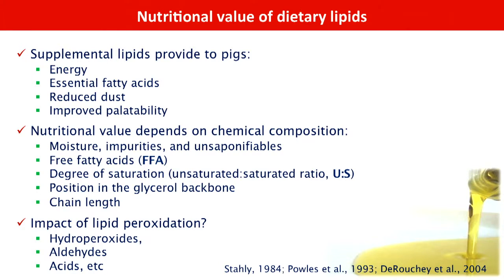So lipids are important in pig diets, but we need to also make sure that the quality of those lipids is acceptable and that we can estimate what the energy value, preferably the net energy value, of those lipids is in swine diets. So what we typically look at is MIU: moisture, impurities, and unsaponifiables. Those are basically dilutants. So the more you have of MIU, the less lipid is there to provide energy. So that's the first thing that I think you should look at.